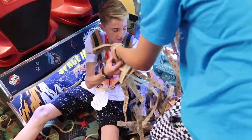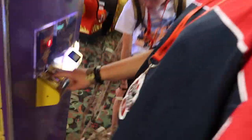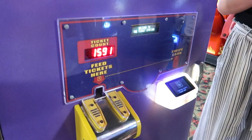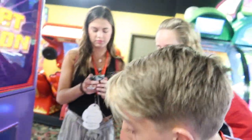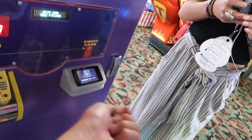Hold them. Yeah, let's put them all over. Zade is now putting all of his tickets in. That is a ton of tickets. 1,591. There it is. Okay, swipe it. Some kid runs over, swipe. Oh my god. That is a lot.